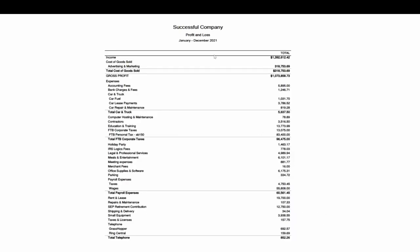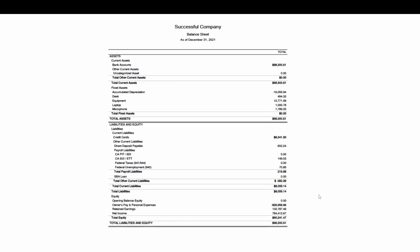And this is what a profit and loss will look like. We're going to work on my bogus company called Successful Company. This is our gross. As I told you, it's over $250,000, so we need the balance sheet. And then these are all expenses, more expenses here.